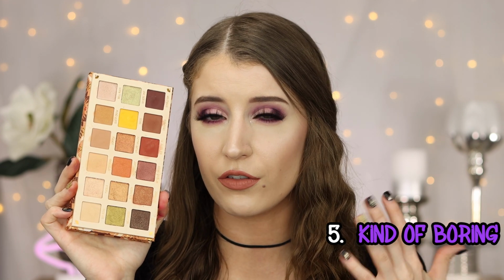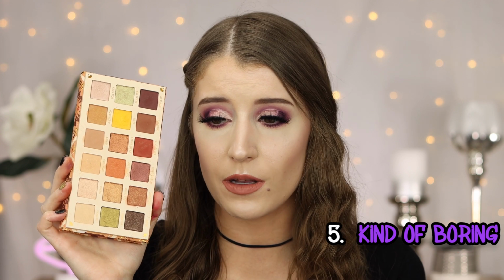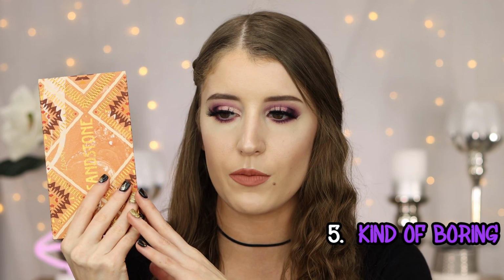I believe this was part of their fall collection. Not that many people talked about it. I feel like there was controversy over this palette, like over the packaging and stuff, and I really liked it when I first got it, but I just haven't been using it very often anymore.